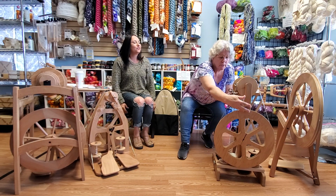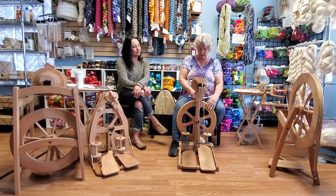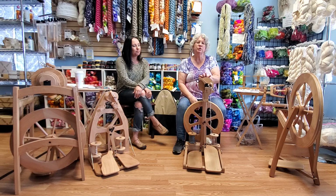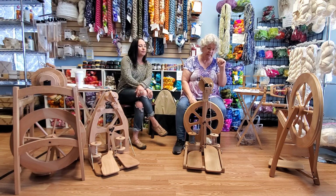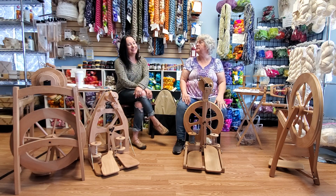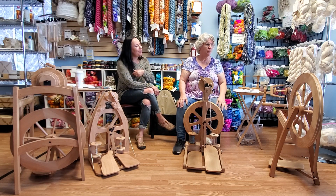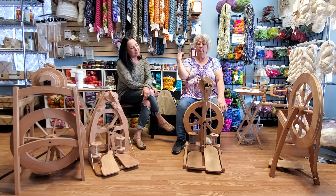This is the workhorse of the Ashford spinning wheels. This is one of the wheels that is here in the store that you get to spin on. It actually has a super flyer adapter on it right now because I'm in the middle of course spinning a fleece. And is that the Jacob from the spinning weekend? So I have that bag over there on that chair. I have to finish running through the drum carder so I can finish spinning it.